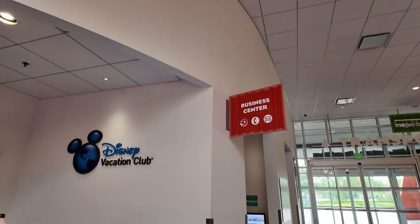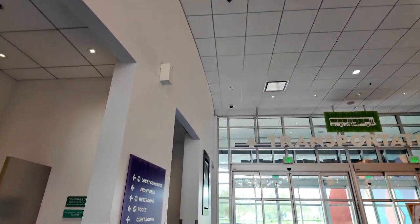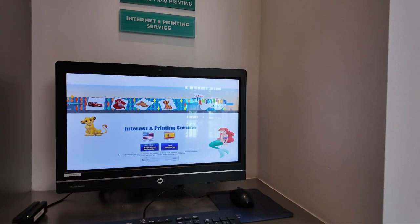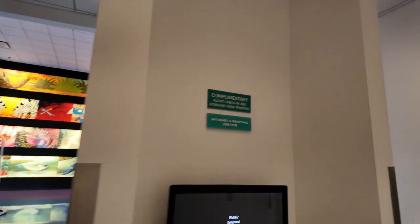So there is a business center here with an ATM, mail services, which actually is another amenity that is going to be at a Walt Disney World resort. So you've got some internet access there. It's a nice little business center. Just so you guys know that it's here. So complimentary flight check-in and boarding pass, internet and printing services.